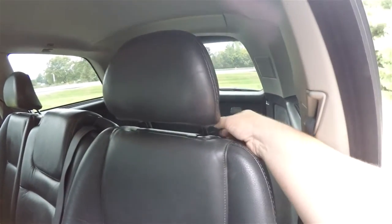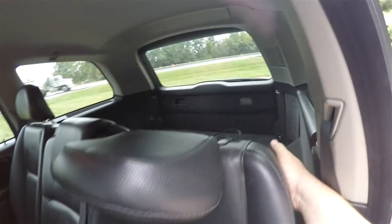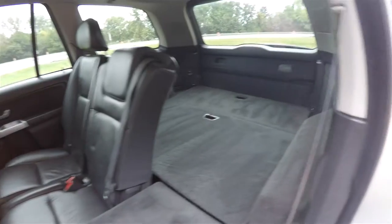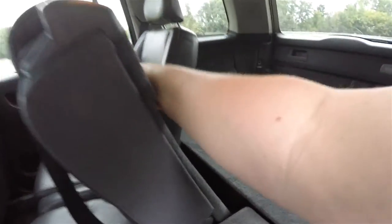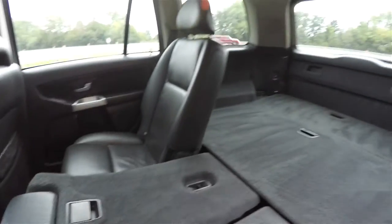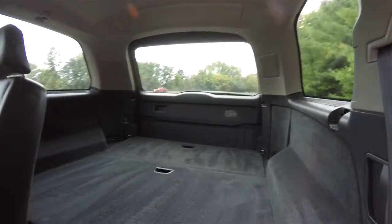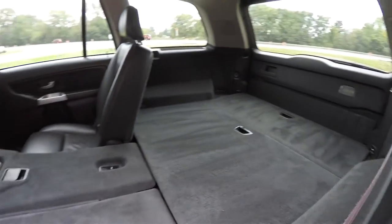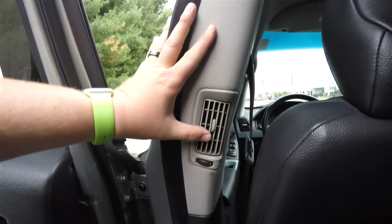Folding the seat is easy. Just pull up on the tether. It releases your head restraint. And then behind the seat, there's a lever. Outboard seats also have their own positional air vents.